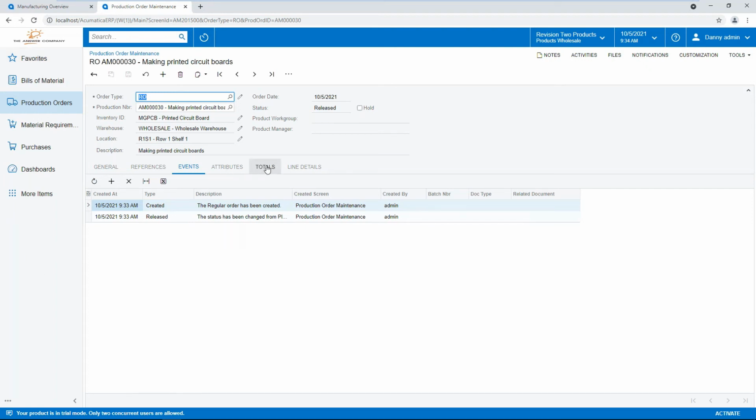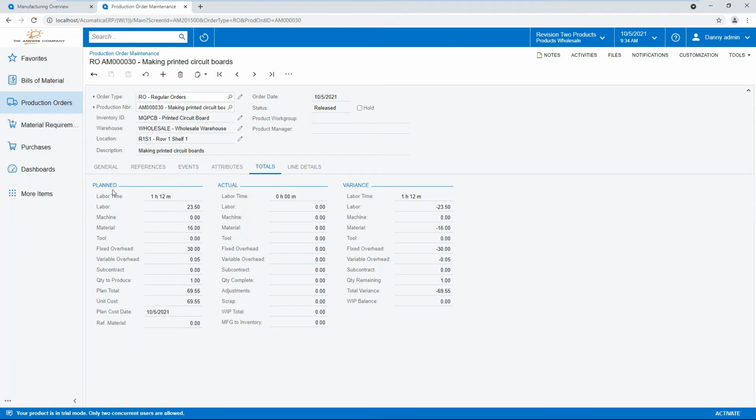Now here on the totals tab, I can see things like the planned or budgeted labor time, planned materials, and things like overhead that I've created in my bill of materials. My actuals will show me what was actually issued to the job, and with things like time tickets or scanners, I can put materials to this specific production order. On my variances tab, this will then calculate for me the variance between what was planned and what's actual.